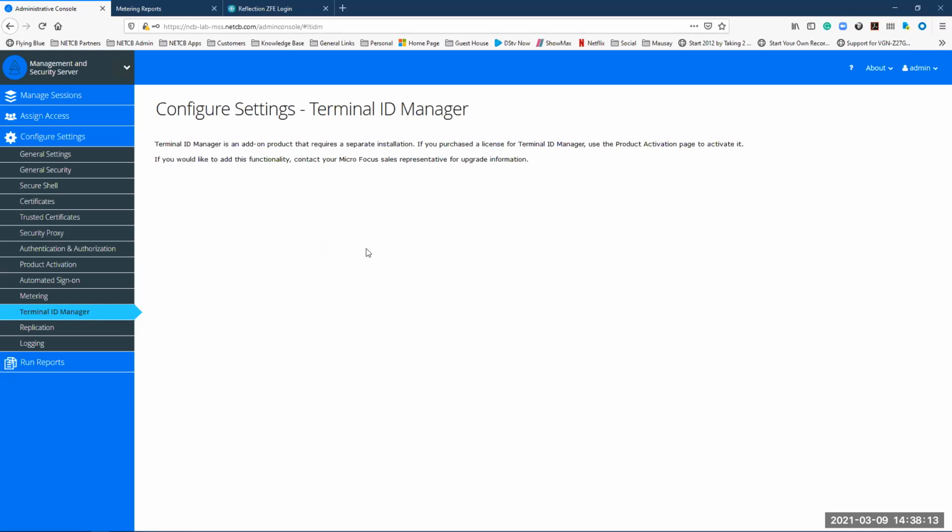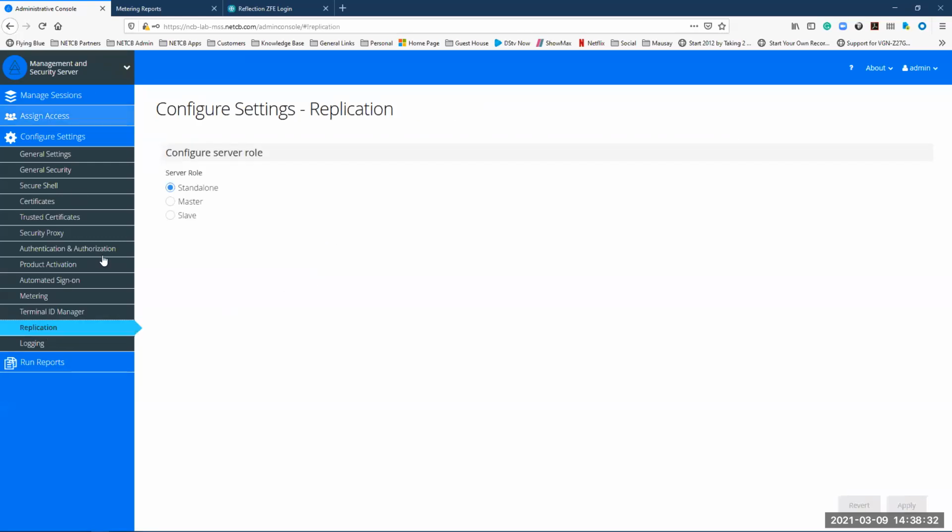Those of you that have a lot of mainframe experience will understand how terminal ID management is a very critical component, because certain usernames or logins may be associated with specific terminal IDs. And that is what you do specifically on this page. If you have multiple management servers in large organizations, we can define one of the servers as the master and the others are slaves in this configuration.